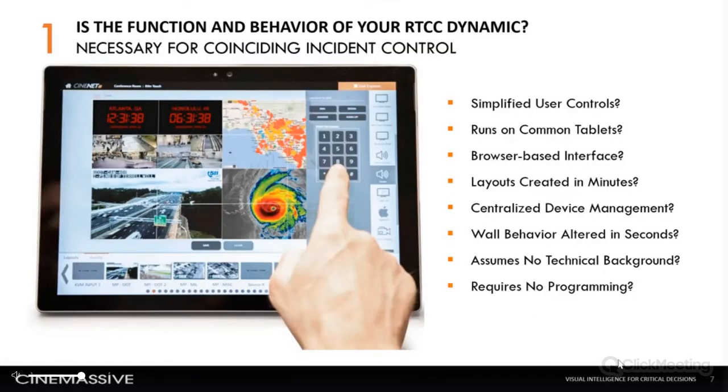In areas where there is no dedicated emergency operations center, RTCCs can take on the role of a multifunctional hub for reacting to coinciding crises. In this scenario, real-time crime centers, 911 dispatch, and traffic control are all contributing to cooperative incident response.